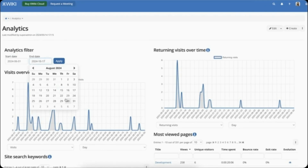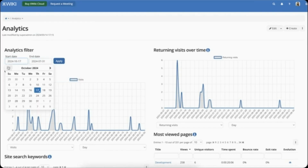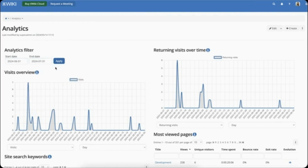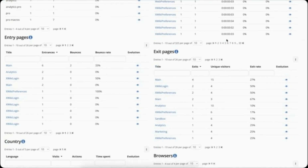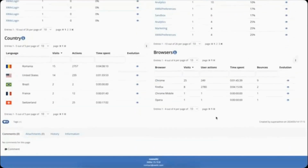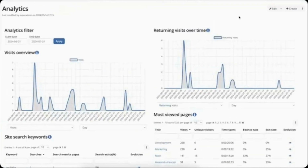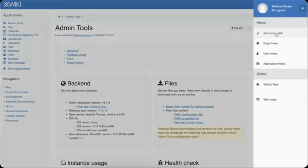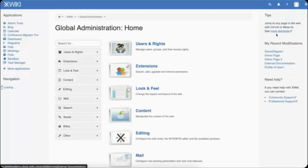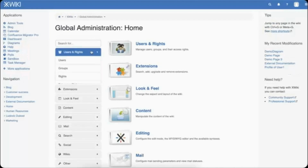If you need to track the activity on your wiki, you can do so with the analytics integration, which is actually an integration with Matomo. So you can integrate your XWiki instance with a Matomo instance, and you can see the results from Matomo in your XWiki instance, and you can filter the results within your XWiki instance. So this means that anyone can see the results even if they are not in the Matomo instance, on the Matomo website. Now moving into administration.